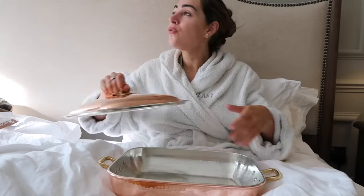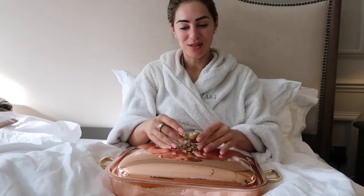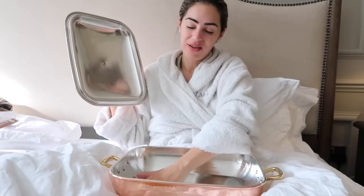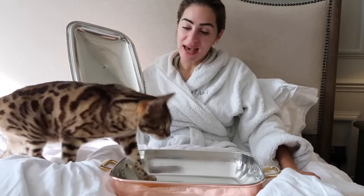Ruffoni. They do lots of different things on top. I think they even do Disney ones, but this acorn one was the one that I was very, very excited about. I'm not really a Disney person. This is going to be very lovely for roasting. Are you coming to have a look as well? Yes.